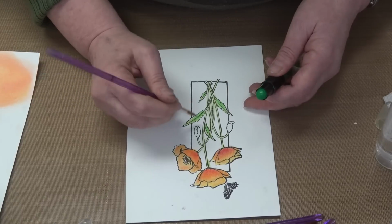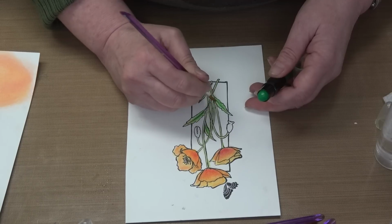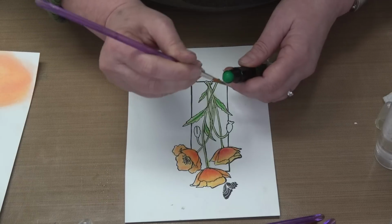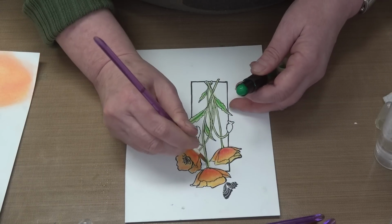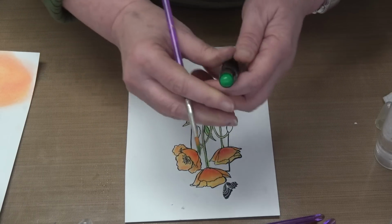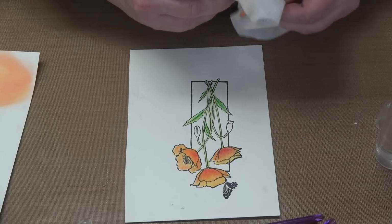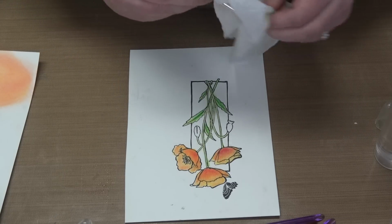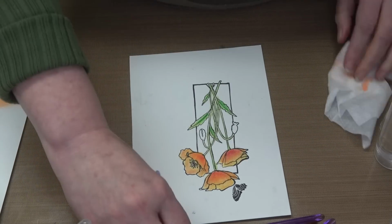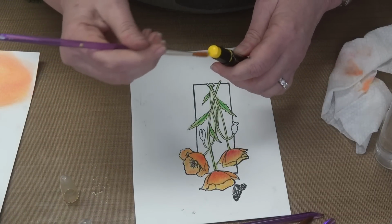And I'm just taking the paint straight from the crayon. Talk about no fuss, no muss, no mess, right? Okay, now what do we want to do for the two little buds that don't have anything on them yet? Maybe a little bit of yellow?